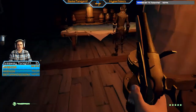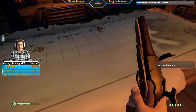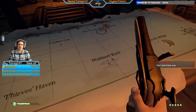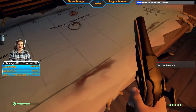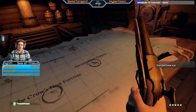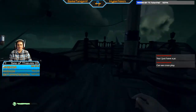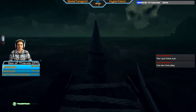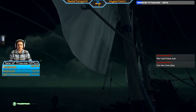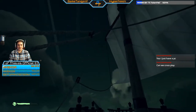Right. So the fort is next to the outpost, you said? Should be, yeah. Oh, I see. Oh, Crow's Nest Fortress. I see what you're looking at. It's close, but... Yeah, and then Ancient Spire Outpost. It's where it looks like it should be. Yeah, okay. So dead ahead is the outpost. Like, literally right in front of us. Yep. Okay, beautiful. And of course, we're sailing into the wind again, because that's just always our luck on this game.